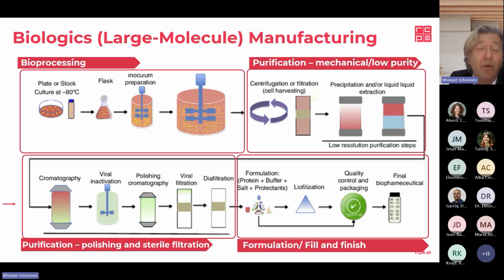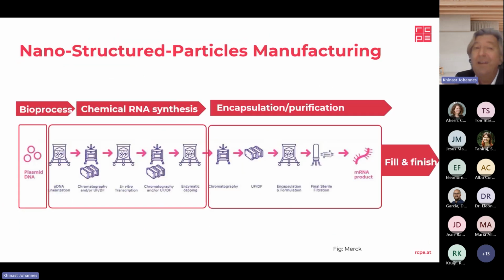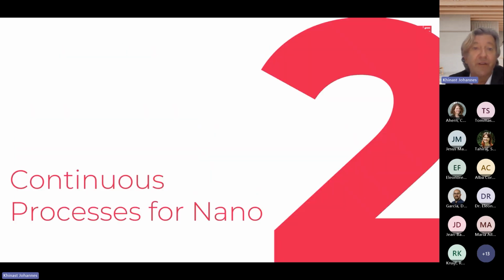We've been now also working together with others on biologics, so large molecules in bioreactors, which then are continuously purified, polished, filled and finished. So it works also for biologics, and for nanostructure systems, it works exceptionally well. And this is exactly what I want to show you today. So continuous processes for nanotechnology.